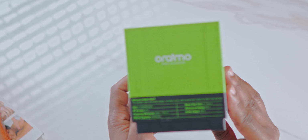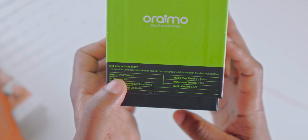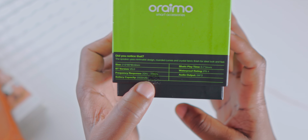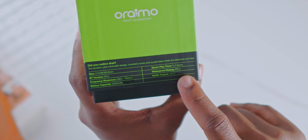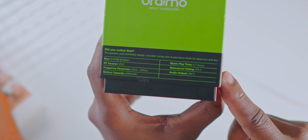On the other side of the box here, we can see some specs listed. It's 213 by 80 by 80 millimeters. It has Bluetooth version 5.0, and the frequency response is listed as 20 Hz to 20,000 kilohertz. With a 2000 mAh battery, which should deliver 5 to 7 hours of music playback, and a waterproof rating of IPX4, which means that this can survive splashes and so on. And the speakers are actually 5-watt speakers, 2 of them.